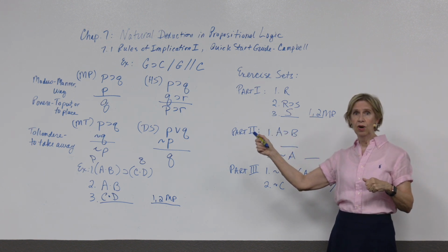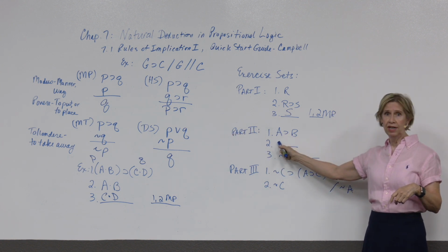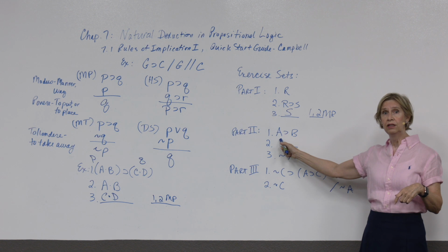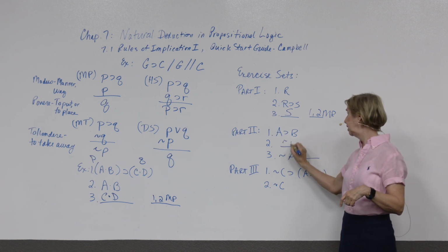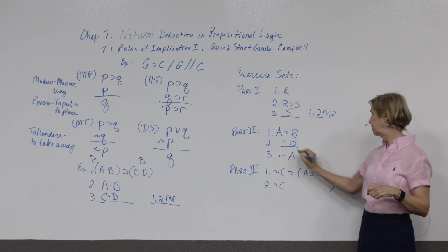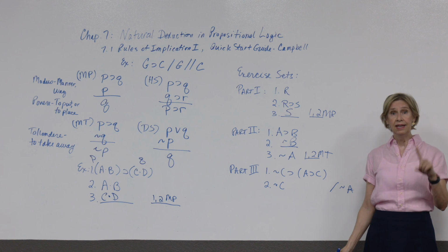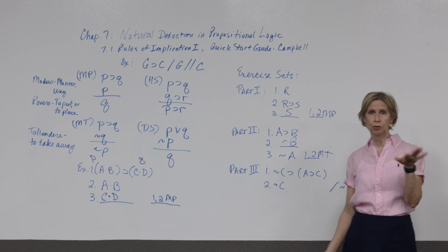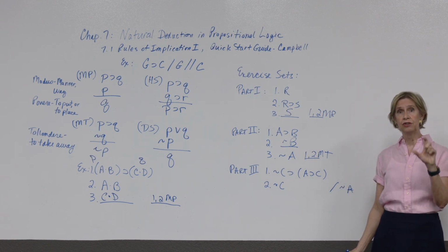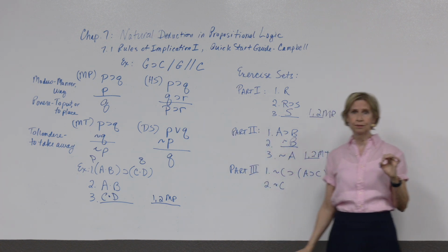So if A implies B and you want to end up with not A, which rule would help you do that? Well, modus tollens says if you have a conditional statement and you want to end up with the negation of the antecedent, then you would need not B on this line, the negation of the consequent, and then you would derive this from 1 to modus tollens. Okay? Again, when they start throwing in additional lines, don't be thrown by that. Just make sure that you're substituting 2 lines that fit the form exactly.